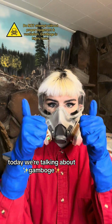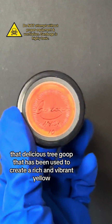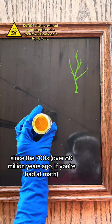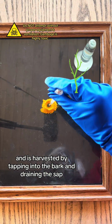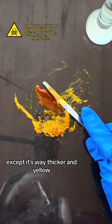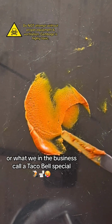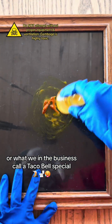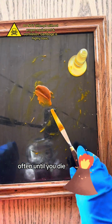Today we're talking about gamboge, that delicious tree goop that has been used to create a rich and vibrant yellow since the 700s. Gamboge comes from trees that grow primarily in Cambodia and is harvested by tapping into the bark and draining the sap like maple syrup, except it's way thicker and yellow and deadly. You see, it's an extremely effective laxative, or what we in the business call a Taco Bell special. When ingested, it forces you to immediately liquidate your assets, often until you die.